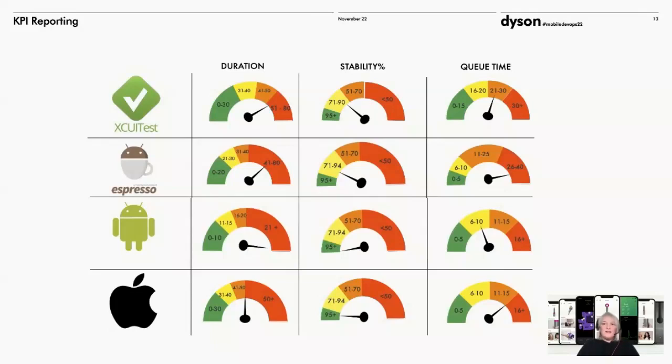And then we had to set the ranges for the KPIs. So on this graphic, red for us was totally unacceptable. Orange is, this is pretty bad. Yellow is, well, we can live with this. And green is, this is where we want to be, and this is where we want to stay.